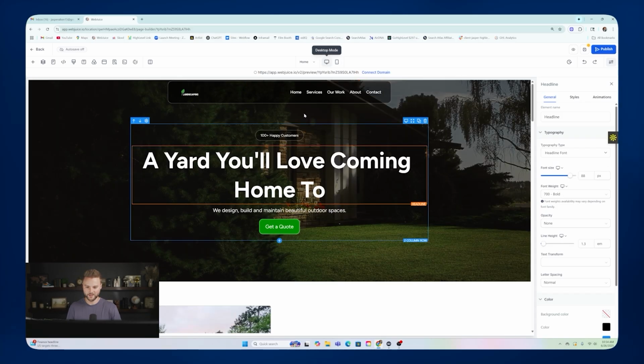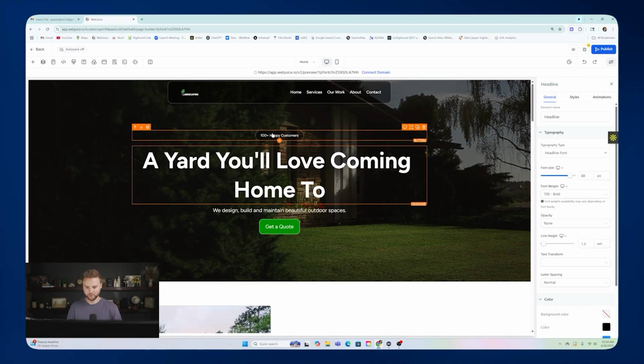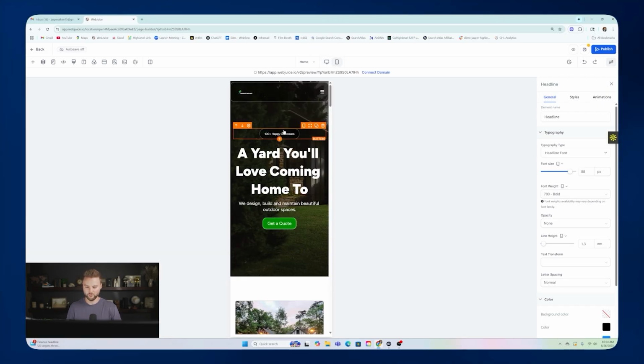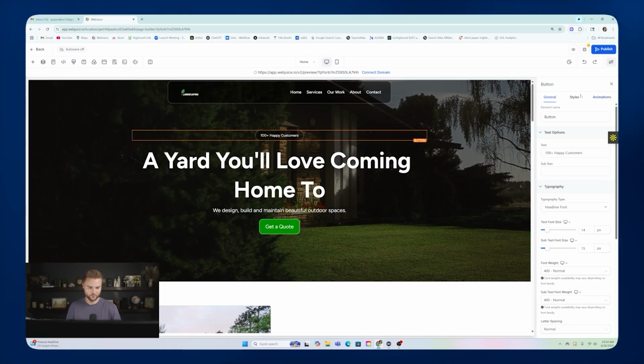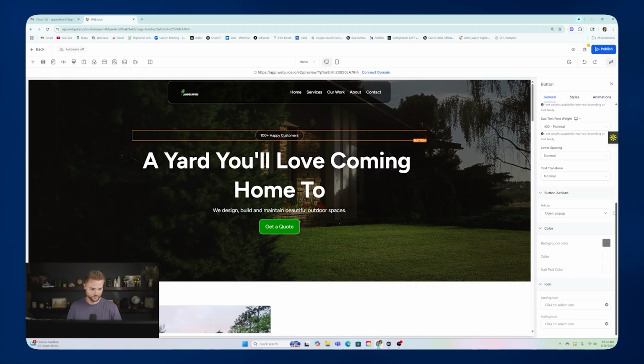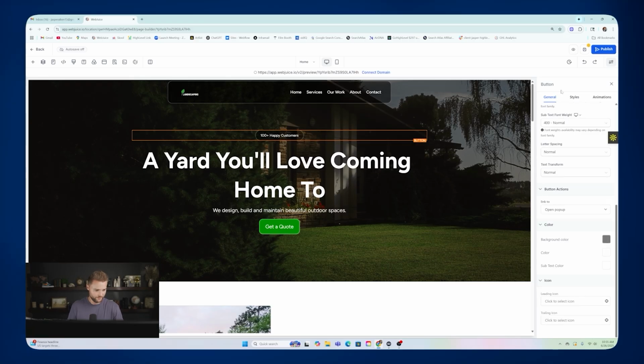So anytime you make an edit on desktop, it'll change it on mobile. But if you don't like the change on mobile, you can hide certain elements. So if this 100+ happy customers looks bad on mobile, I think it looks great, but let's say it looked bad for whatever reason, we can click on this and we can go over to the right here. Let's see where it is. Styles, animations. There's usually some more advanced settings here.